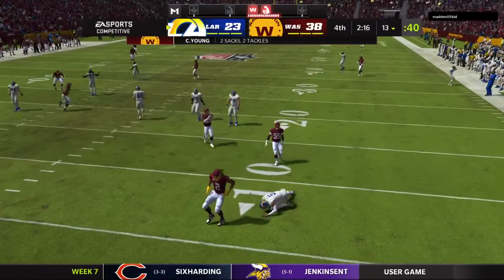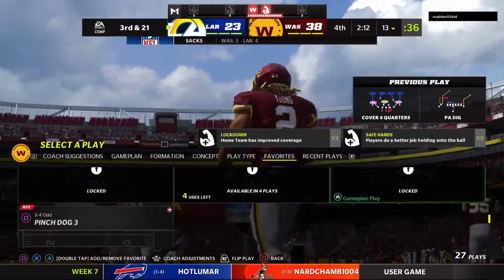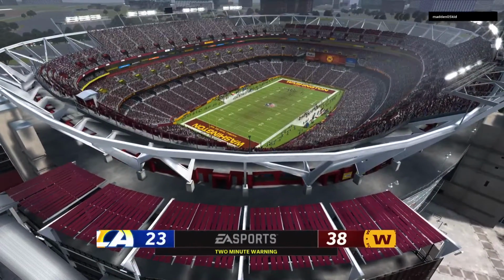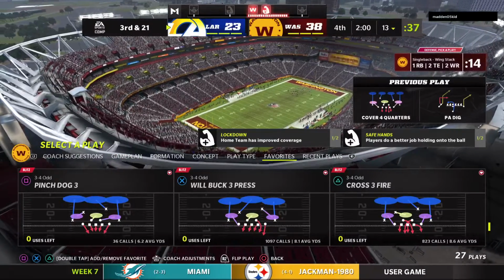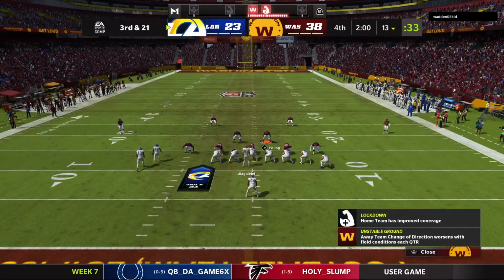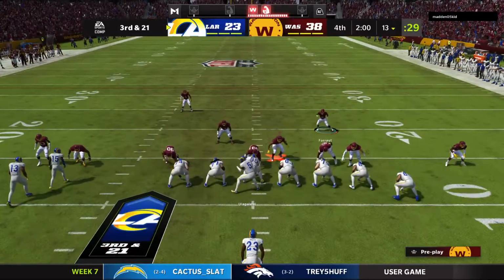And he cannot avoid the pressure as the Washington pass rush gets home. Chase Young able to record his 5th sack of the season. 2 minutes left to play in this football game here on EA Sports. So it's Rams football here as we get you reset. They face a 3rd down now as they try to find a late score.